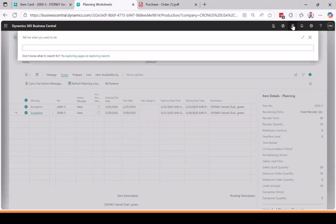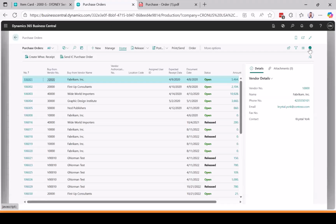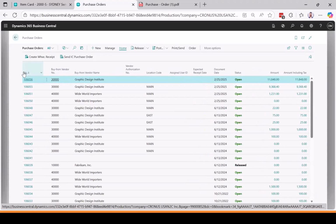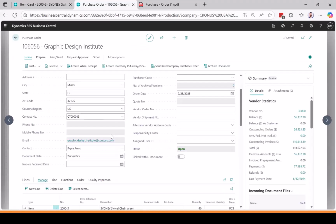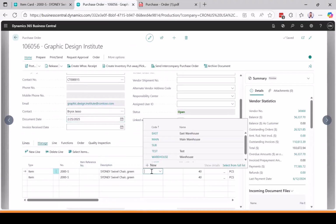Let's go to the purchase orders. And it should be the very last one that was created. Okay, so 1056, the one that we saw in our PDF. Let's open that. Okay, and we have here the location is going to be main.